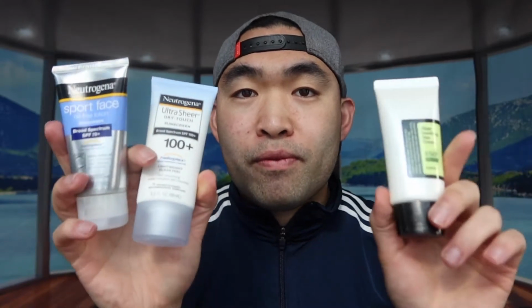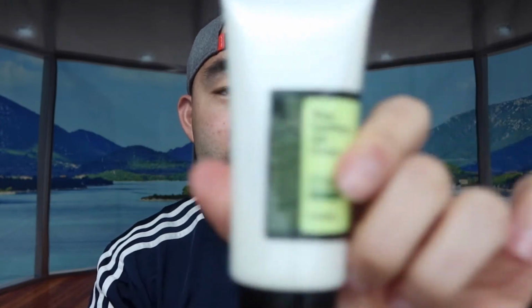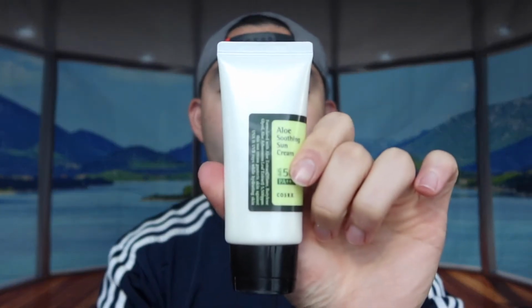So I actually reviewed these before, which is these three right here in my hand, which is Neutrogena for either the face or for your body. This one has SPF 100 or more. And this is SPF 70 or more. And this one is SPF 50, and this is by the Courserex brand, which is a Korean brand.